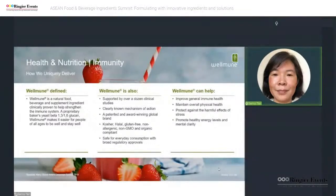Wellmune is also a patented and award-winning global brand supported by tremendous marketing material to help our customers communicate with the consumers on what is immune health, what is yeast beta-glucan. Wellmune is also a clean ingredient. It's kosher, halal, gluten-free, non-allergenic, non-GMO, and organic compliant. Last but not least, Wellmune is safe for everyday consumption and is safe for long-term consumption.